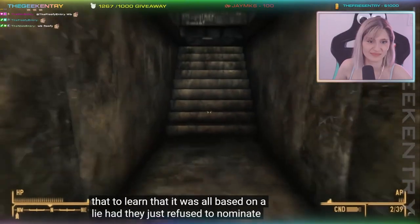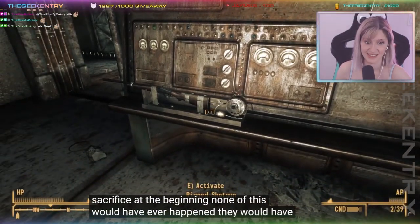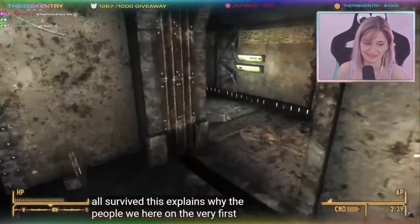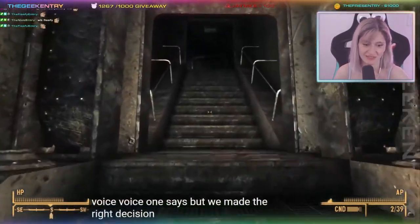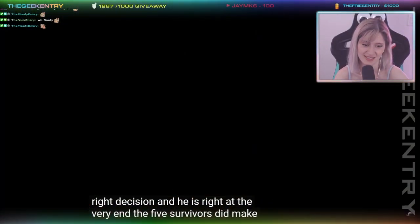Had they just refused to nominate a sacrifice at the beginning, none of this would have ever happened. They would have all survived. This explains why the people we hear on the very first holotape are so guilt-ridden. The first voice, Voice 1, says, "But we made the right decision," and he's right. At the very end, the 5 survivors did make the right decision.